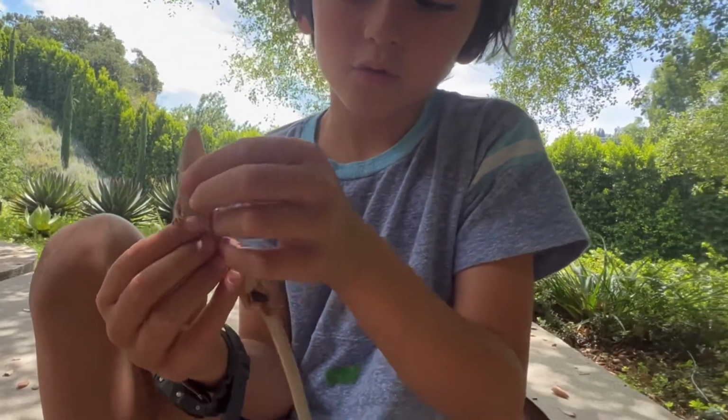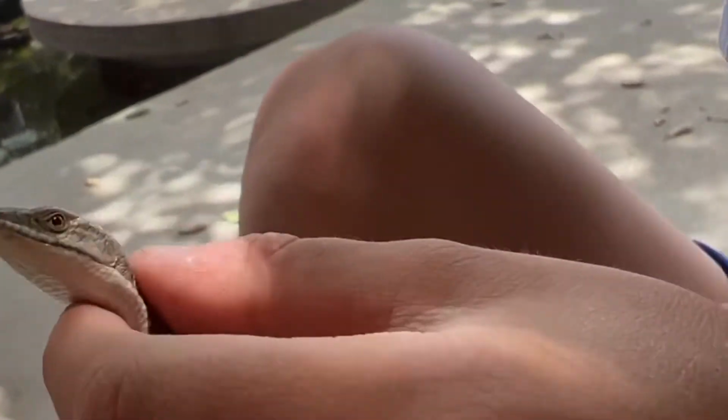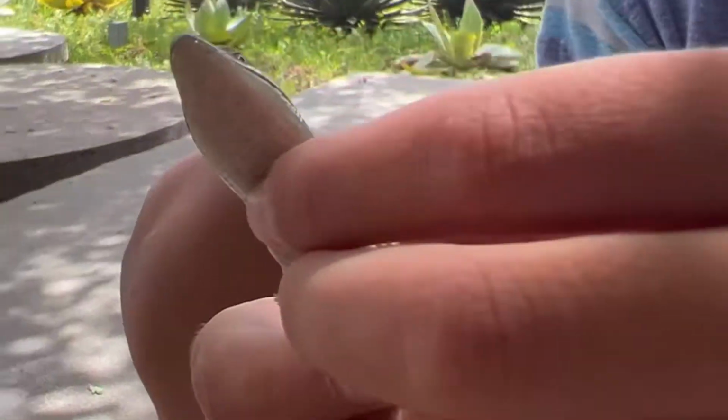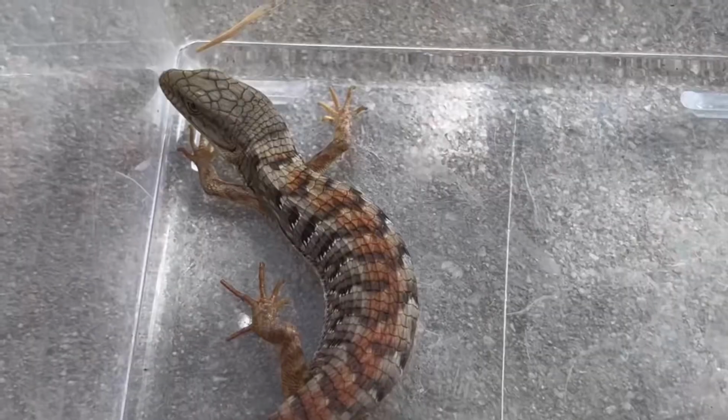This is really cool. And you see those little holes? Those are heat-sensing pits, so they can sense heat to catch prey. Because they have teeny eyes, so they don't have the best eyesight. Cool.